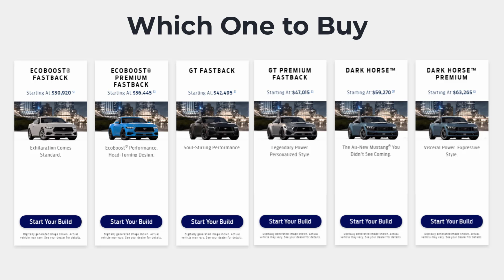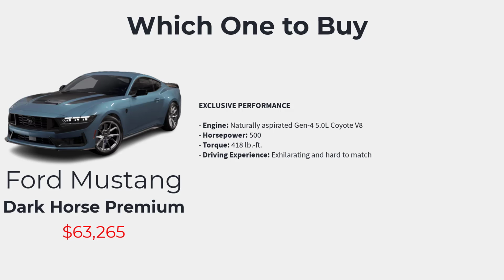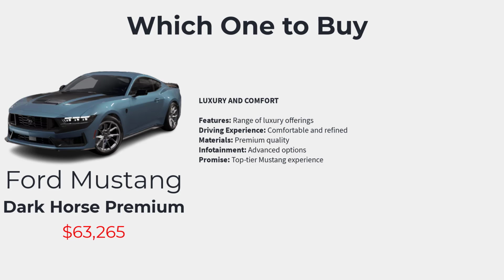As for which 2024 Ford Mustang to buy, for those seeking a harmonious blend of performance, luxury, and unique design elements, the Mustang Dark Horse Premium stands out as the top choice. Here's why. Exclusive performance. The Dark Horse Premium is powered by a naturally aspirated Gen 4 5.0-liter Coyote V8 engine, delivering a staggering 500 horsepower and 418 pound-feet of torque. This ensures an exhilarating driving experience that's hard to match. Luxury and comfort. As the premium badge suggests, this trim offers a range of luxury features, ensuring a comfortable and refined driving experience. From premium materials to advanced infotainment options, the Dark Horse Premium promises a top-tier Mustang experience.